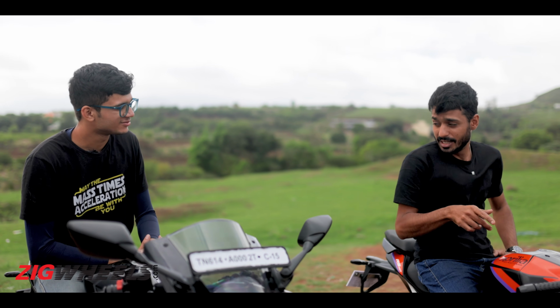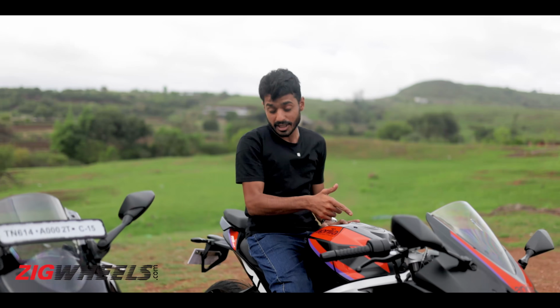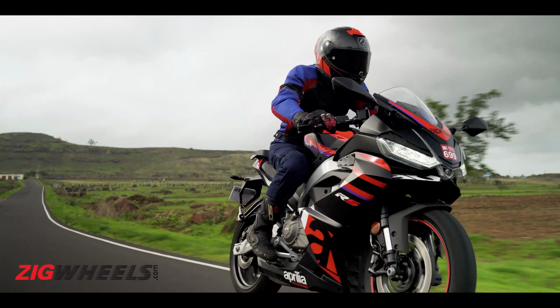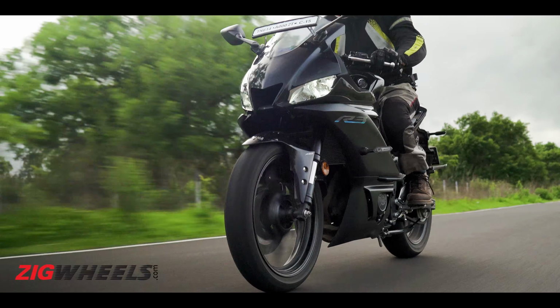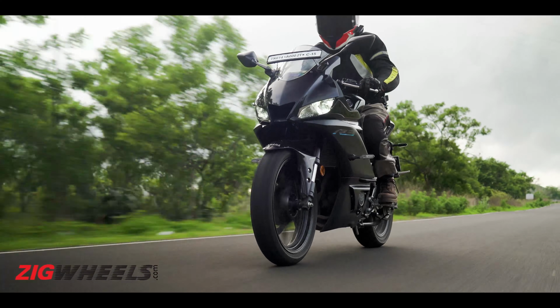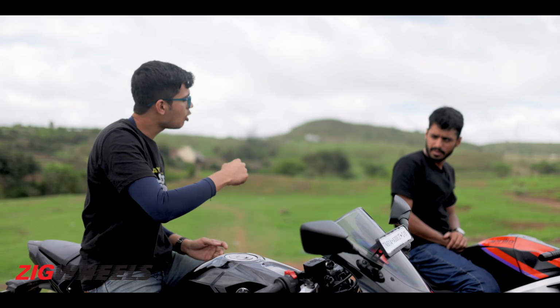Okay, and additionally, apart from being such a good package, this also gets the safety net of traction control, which makes this a safer motorcycle and a more modern motorcycle. But this is a nice and easygoing motorcycle. It's very friendly. The power delivery is very linear. So it's not that I really miss traction control, dude. And what about the compromise that you make?